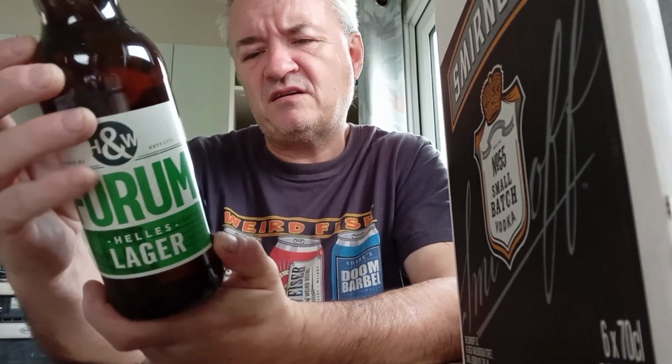So, first one. Hall & Woodhouse Fursty Ferret Hell's Lager. Formed as a delicate flavour from the traditional long cold lagering, a Bavarian yeast with a subtle fruity character from Hallertau Blanc and Huell Melon hops. 4.2%. There we go. I'll just put this behind my camera so I can hold my camera up. Got the bottle moving.